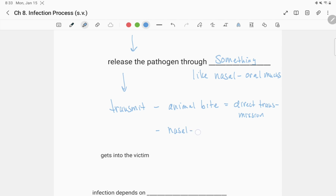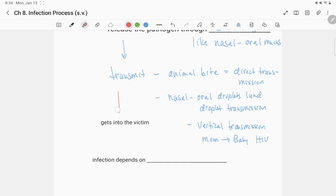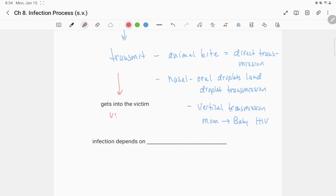Nasal oral droplets land. Okay, that would be droplet transmission. Or another one is vertical transmission. An example is mom to baby, HIV. Okay, then it gets into the victim via an open wound or nasal oral. And the infection depends on susceptibility.